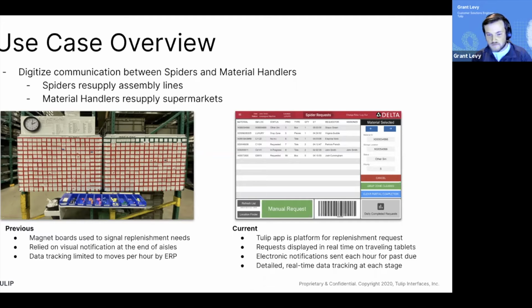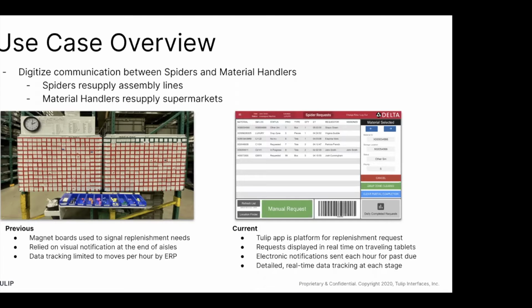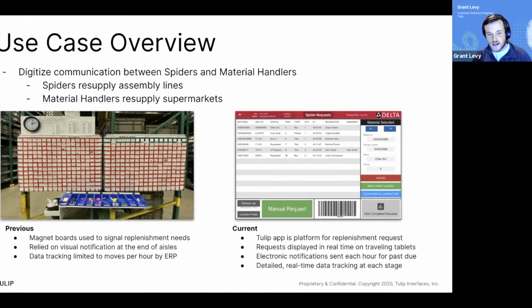Additionally, they had pretty basic data capture from that original process. When a material handler does make a request, they would scan a barcode to signal to their ERP. But they didn't have any way to visualize that data in real time. And there was no data around how long these requests from spiders were staying open, how many requests were being made, or what the most common requests were. Those are all things that we thought we could digitize, that thread of communication, and really expand both from a functionality perspective and from an analytic perspective, and give significantly more insight.